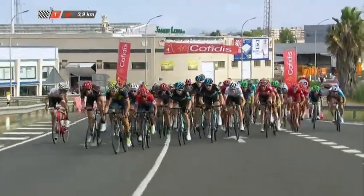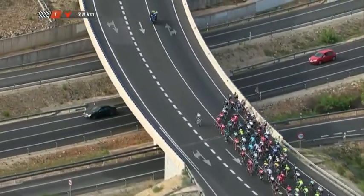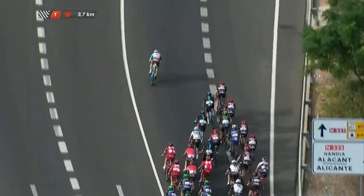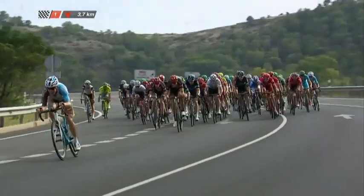Alejandro Valverde in the green jersey on the right-hand side of the road, and let's not forget about Trek Segafredo's Fabio Felline as well. Two third places and one second place for him so far, as a rider from AG2R La Mondiale goes on a long one. So the first rider to attack with 3.7 kilometres to go. Giant Alpecin will try and peg this back.